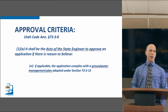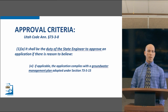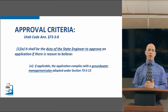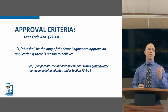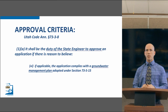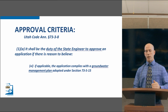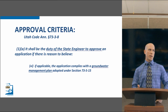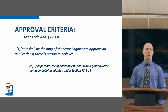And then Eric said that he guaranteed somebody would talk about groundwater management plans. This is about all I'm going to talk about with it. One of the criteria for approval is that, if applicable, if it's in an area where there is an implemented groundwater management plan, the application has to fit the guidelines of that plan. And again, I'll talk about it in a few slides here, but there's a policy page on our website where you can go to find if the area you're working in has any implemented groundwater management plans.